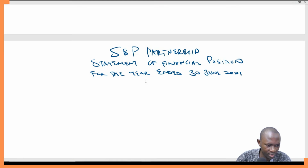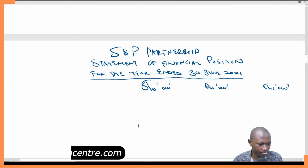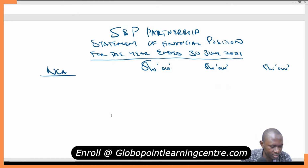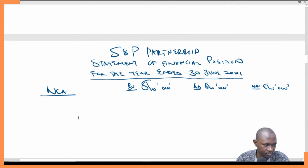30 June 2021. So for the year ended 30 June 2021. Then let's come here. As usual, we have shillings. Then let's underline this. So then, what do we have next? We always start with the non-current assets. And then we have the book value here. This is book value, this is accumulated depreciation, and then this is the net book value. So that's how it is.